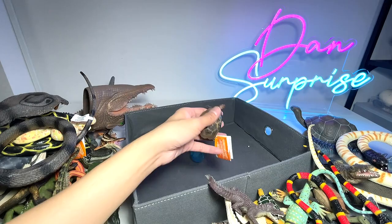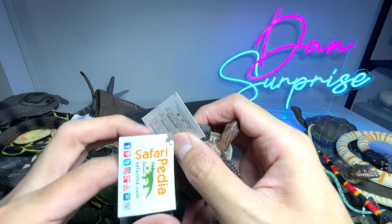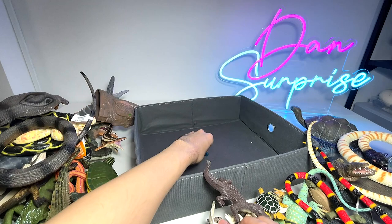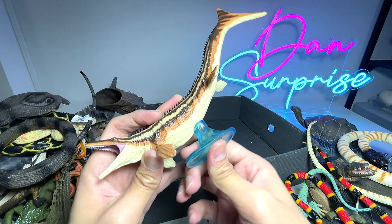And another tortoise right over here. And this is a desert tortoise. A pretty nice miniature figure. Plenty of details. Yeah, I really love this figure a lot. And this is the stand of the Mosasaurus right over here, which is a prehistoric marine reptile.